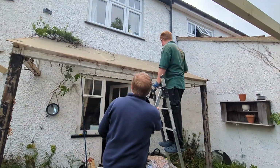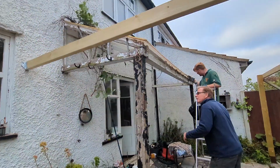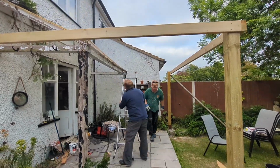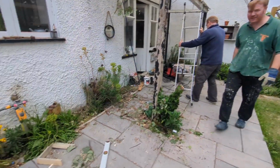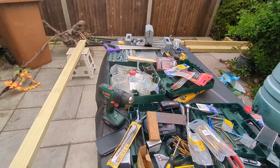So you can see this is how it was beforehand. It's quite small, didn't come out very far at all, and the patio used to come out as far as the posts. But about 4 years ago, we put the new patio in, as you can see.